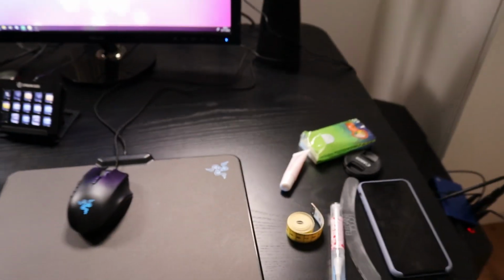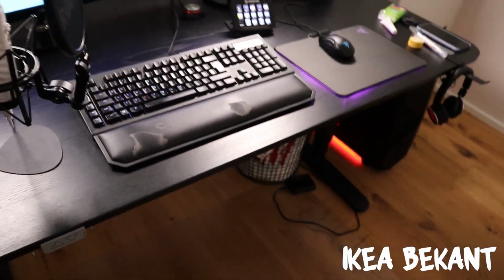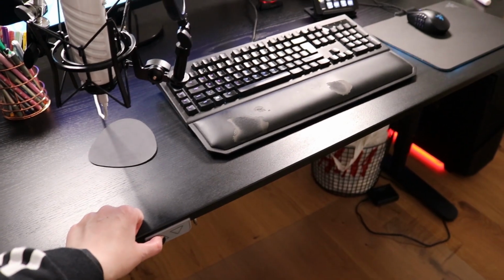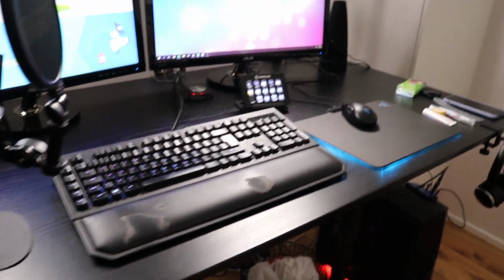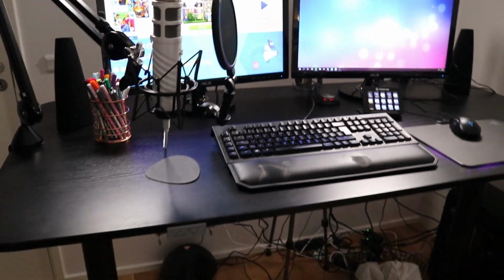Also, by the way, I forgot to say, but my desk is from IKEA. There's this handy little feature where I can raise it, which is so handy. I've had stuff lying on the desk before and then forgotten all about it, so when I raised it up, it would basically fall down. Nothing happened today though, but this is an amazing desk.